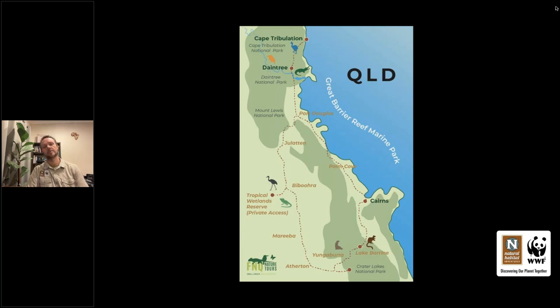And then from there, we go up to the Daintree, cross over the Daintree River, and spend a day between the Daintree and Cape Tribulation looking for the big bird, a cassowary. Then from there, we go back down onto the Daintree, where we do a riverboat cruise on Solar Whisper, which is a solar powered boat, and it's a private cruise looking for some saltwater crocs.